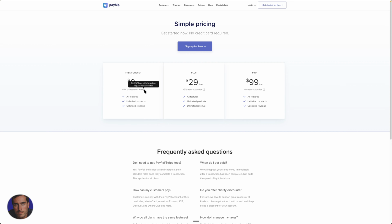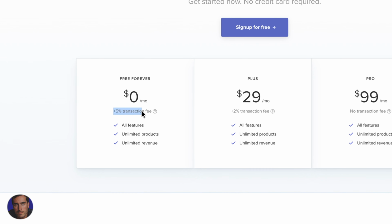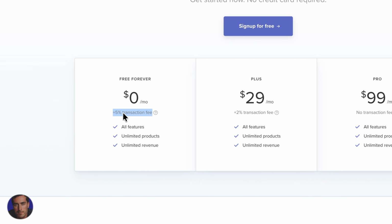And a quick note here as well, if you hover over there, PayPal and Stripe fees are different and are reflected in a different way. PayPal and Stripe will charge their own regular transaction fee on top of that. So the transaction fee you're seeing here, the 5% in this case, is through Payhip.